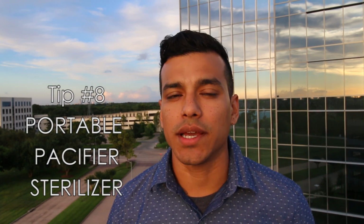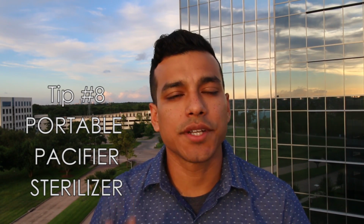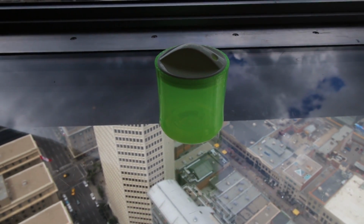Tip number eight is bring a sanitizing cup. Now these sanitizer cups are these little containers that you fill with water and you put inside the microwave and it steams your pacifiers and your nipples. The big takeaway from this is that you don't want to use the sink water in the airline. There's been a couple of studies that have shown there's a lot of salmonella and E. coli and all kinds of bacteria in that water. And honestly, you just don't want your child ingesting those germs.